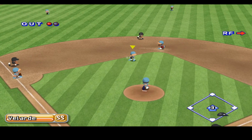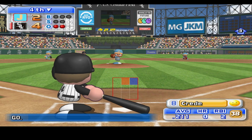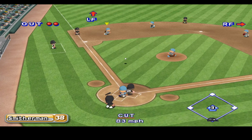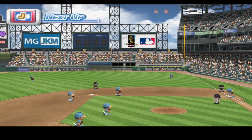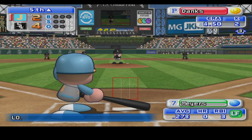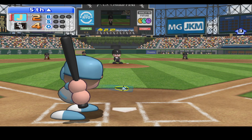And a ground ball to Velarde. He'll charge and throw out Quinton for the second out. Ground ball to third, and Smitherman will take care of that. The White Sox blast off again. Another inning, another home run for the White Sox. And it's 4-2 as the bottom part of our order comes up to the plate.